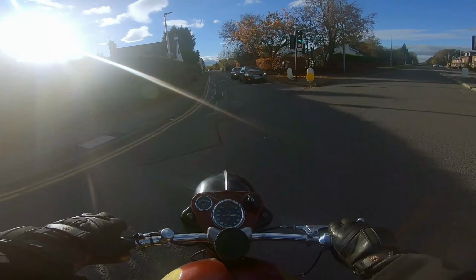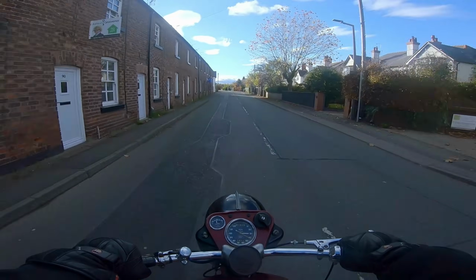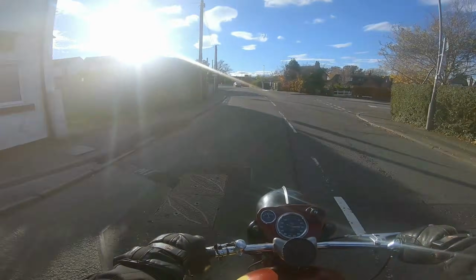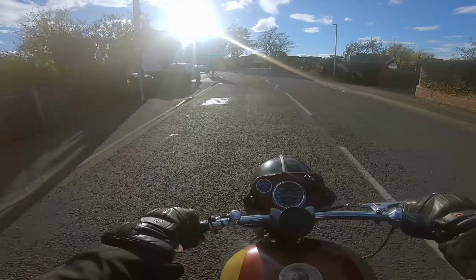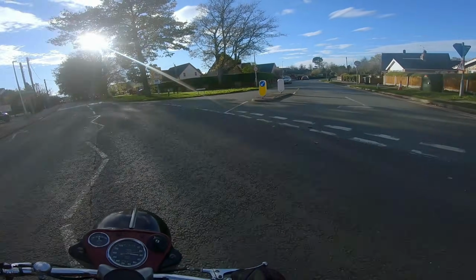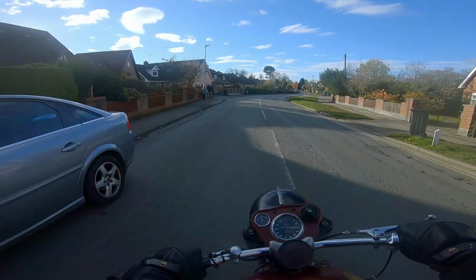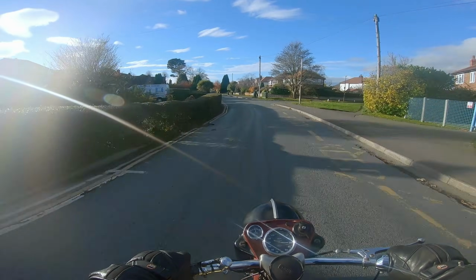Yeah, because of the misfire, I'm having to rev it a bit. It's probably pretty antisocial. This is the village where we grew up. Nobody knows me here now, as I moved away many years ago. But yeah, it's an absolute pleasure to ride this bike in this setting, and to be given the chance to ride the bike.